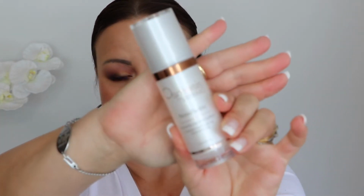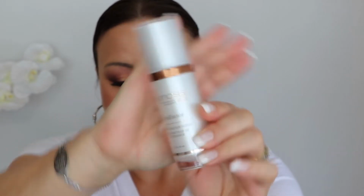Two other skincare products that I got were both from Osmosis. I kept hearing from quite a few dermatologists that growth factor serums were supposed to be the be-all and end-all of skincare. I have been using the Osmosis Stem Factor, and I use this in the morning in combination with my vitamin C. I do one pump of the vitamin C and one pump of the Stem Factor and apply it to my face in the morning.